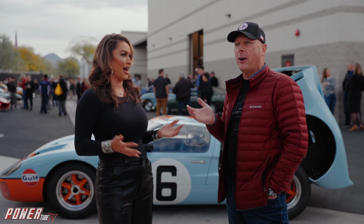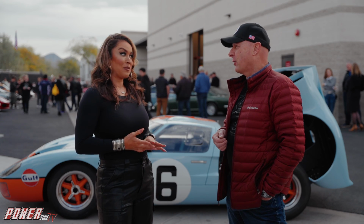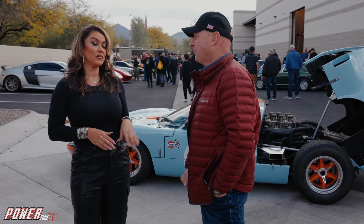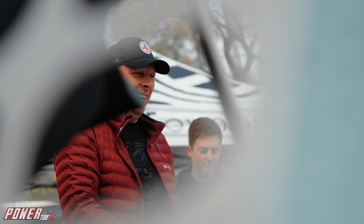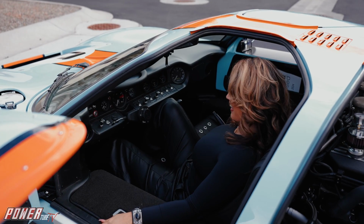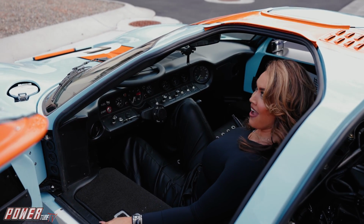Okay. As you see, Scottsdale is the pinnacle of car enthusiast, and there's cars everywhere. I'm telling you. Beautiful. We've seen some beautiful cars today, but this is definitely my top 3. Thank you. It's gorgeous. Congratulations. Thank you. Thank you so much for spending time with us.